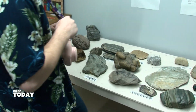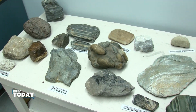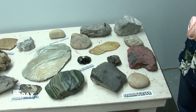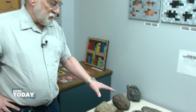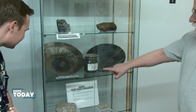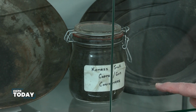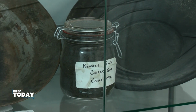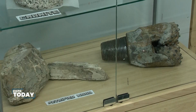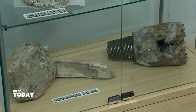I was saying, Jim, here, like the quartzite, pyrite, obsidian, these are all things that you can find in the game, and also kids can realize it's a real thing. Yeah. The best part the kids like, they can touch them. So this is from a few years ago. That's copper and gold concentrate from Chemis mine. It looks so much different, hey, the concentrate. So, they put in a lot of work to that. And all kinds of rocks here. There's petrified wood. Oh, cool.